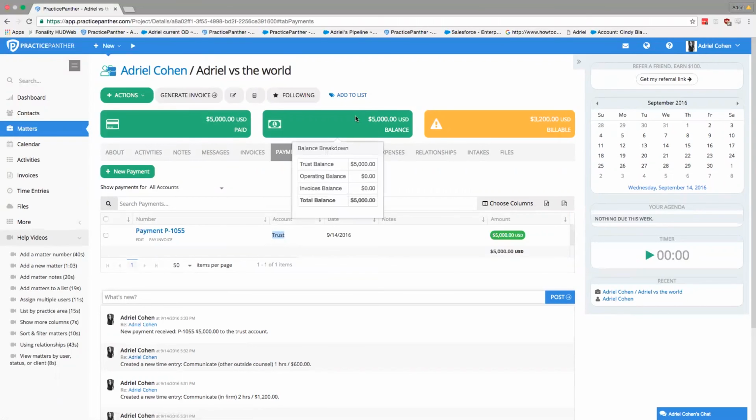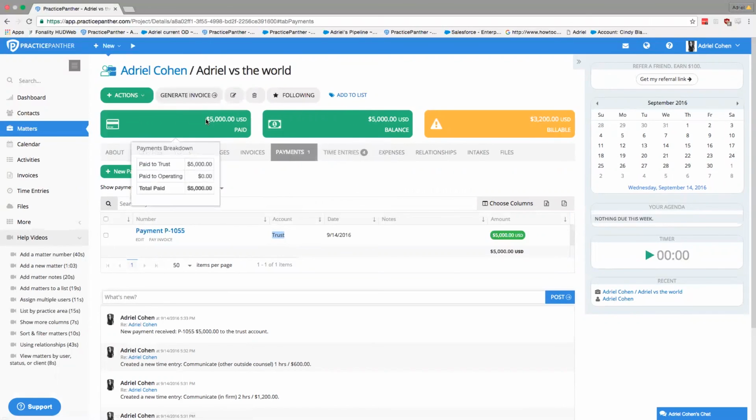We put money in the trust, and our balance is $5,000. And it'll even break down where the money went. So it's paid to trust when you hover over it with a mouse.